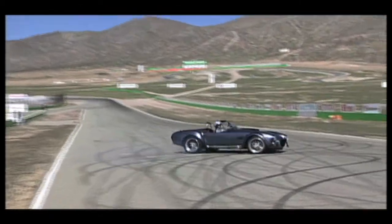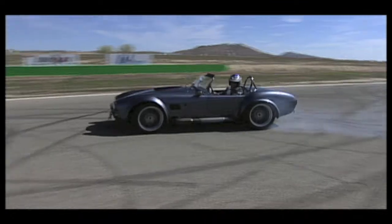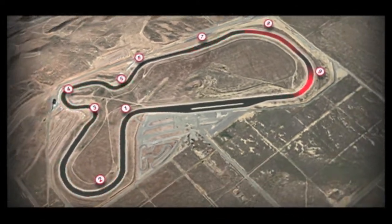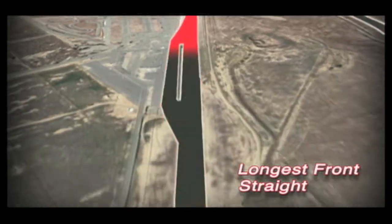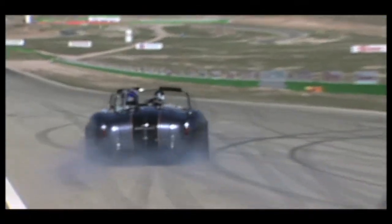Behind the wheel of these two supercars is Sammy the Crazy Swede Hubinet. He's a pro drifter, factory test driver, and Hollywood stunt driver. He'll hammer these cars on the track and give us his honest opinion of what they're like to drive. The big track at Willow Springs is an ultra-high-speed road course. It's 2.5 miles with 9 turns. Turn 8 is the fastest in the US, and both of these cars can approach 150 on the front straight. Now let's see what these cars are like to drive. It's time to race.